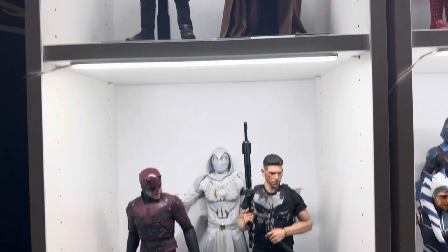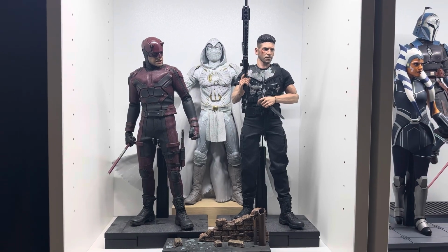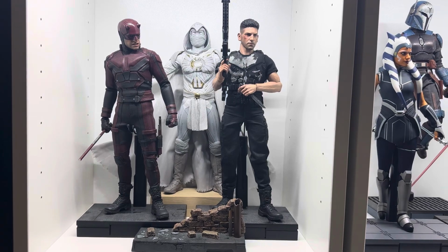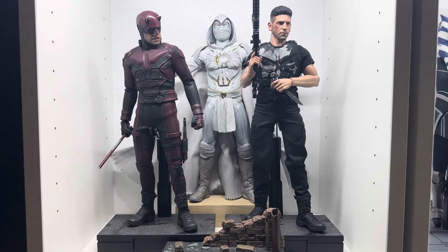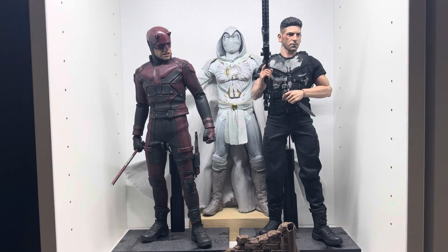So, yeah. Down here we have Daredevil and the Punisher, and also Moon Knight. I wanted to create a Midnight Sun display. I had Ghost Rider for a little bit, but that Ghost Rider had some issues, so I decided to let that one go. But having these three in the display is enough for me. Moon Knight is such a killer figure. If you guys haven't seen my video on it, go check out my posing video on it.